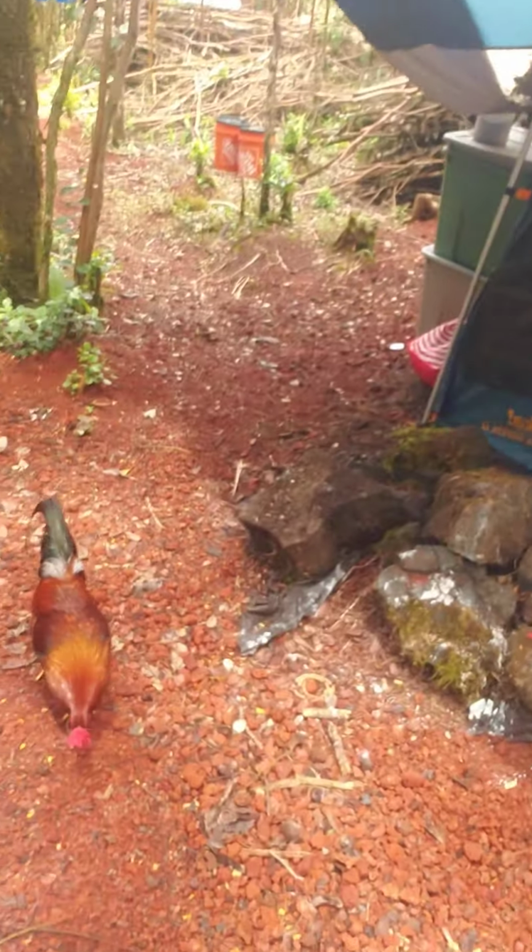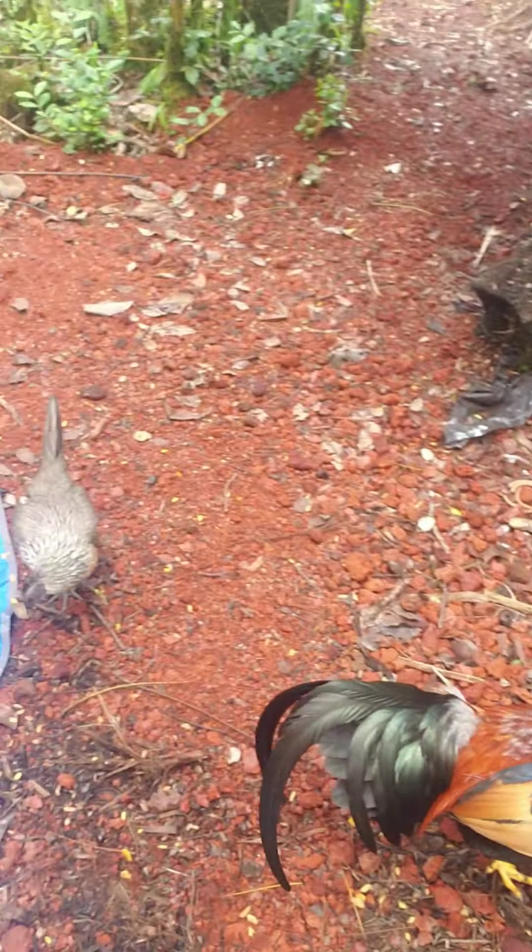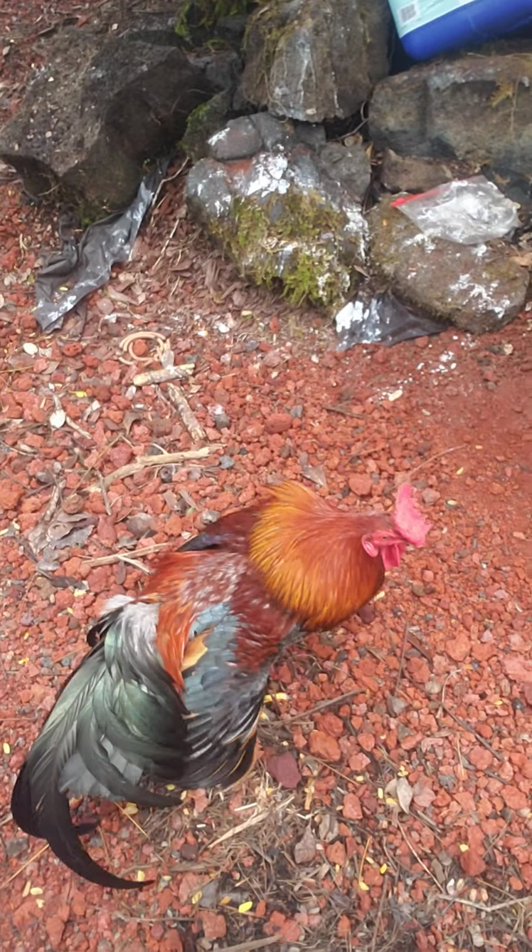I don't know if you see them. I will make a video on chickens, jungle fowl chickens, because you will probably experience them if you're living on the Hilo side of Big Island. These guys literally came out of nowhere, and before I knew it, they are here every day.